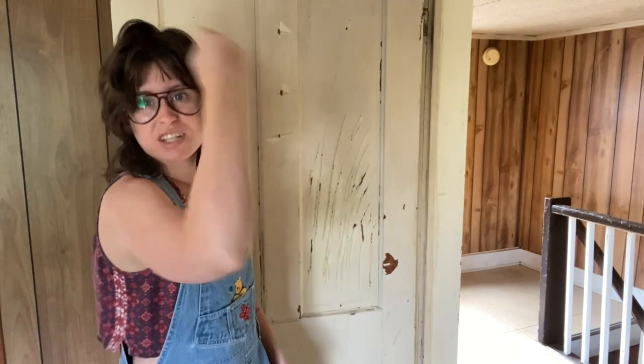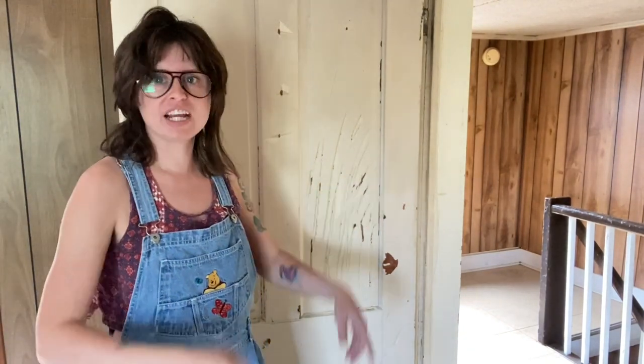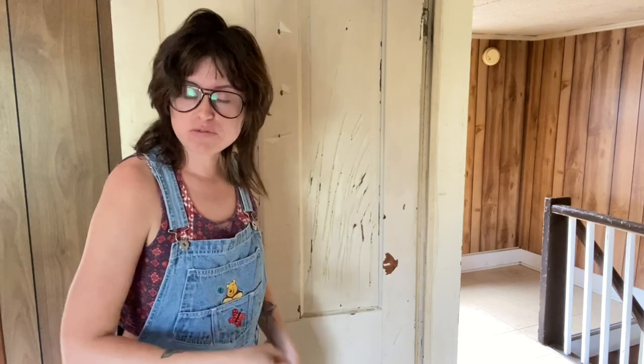That just needs smooth out. That needs smooth out a little bit. It don't have to be perfect, but even though it's peeling from the paint, it looks like someone went at it with a knife, which is this sort of crazy thing that happens in low-end rentals.